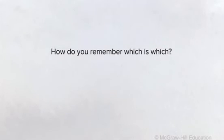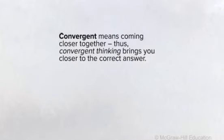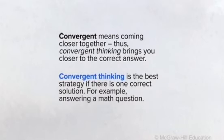How do you remember which is which? Convergent means coming closer together. Thus, convergent thinking brings you closer to the correct answer. Convergent thinking is the best strategy if there is one correct solution. For example, answering a math question.